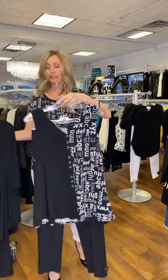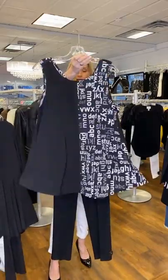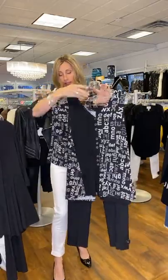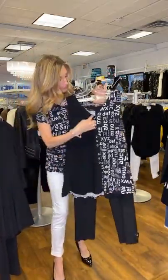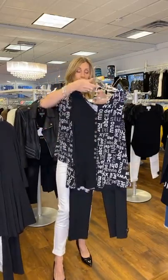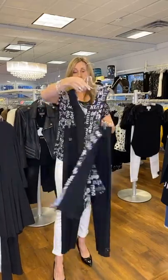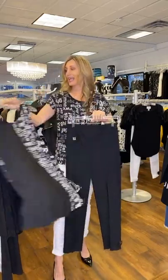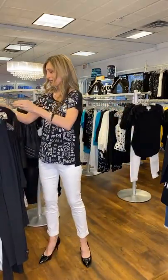The alphabet piece that we have here is this black and vanilla A-line. You can see there's lots of swing on this one. It is an A-line cut. You've got a little slit here. Now, this is actually a reversible top, so this button can go in the front or in the back. So you'll see that changes the neckline from scoop to V. And then we paired that with the Karen pant. Of course, just a classic, great Karen pant.